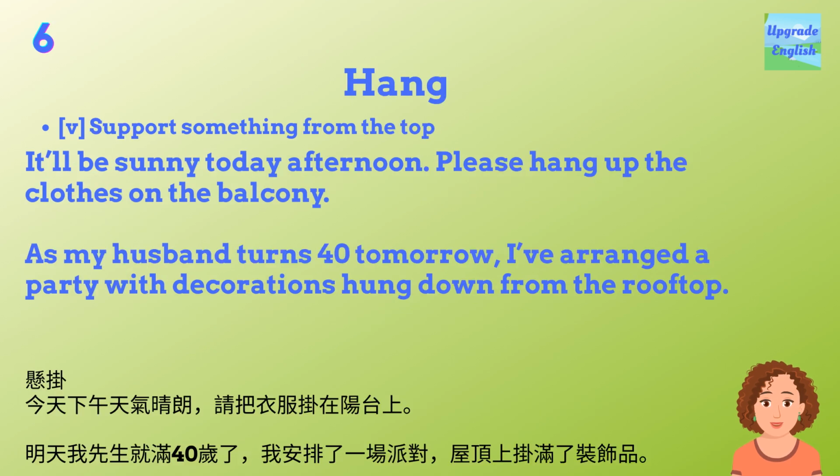Hang. Examples. It'll be sunny today afternoon. Please hang up the clothes on the balcony. As my husband turns 40 tomorrow, I've arranged a party with decorations hung down from the rooftop.